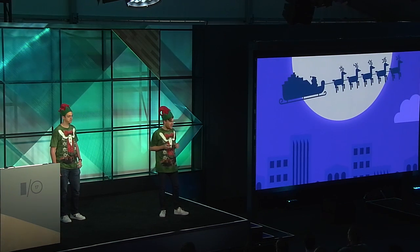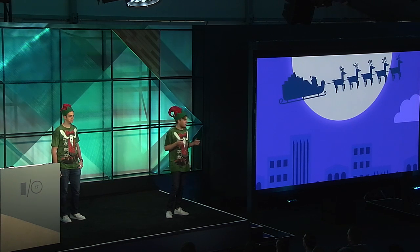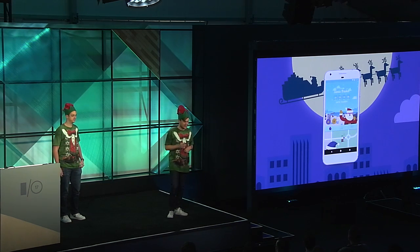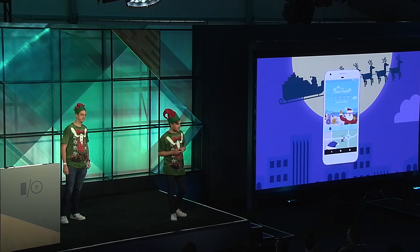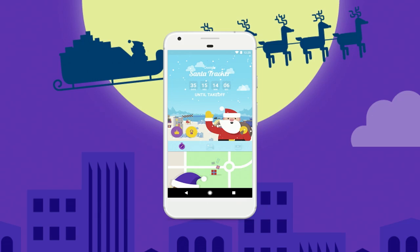You have to stay up, cookies and milk, the whole thing. So here at Google, we figured it's 2017. You shouldn't need to stay up all night wondering where Santa is. So now, there's an app for that. Santa Tracker is a holiday tradition here at Google. In it, kids can play holiday games, track Santa as he flies around the world. We publish a web version and an Android app, and today we're going to focus how we used Firebase to modernize it and make sure the holidays went off without a hitch.